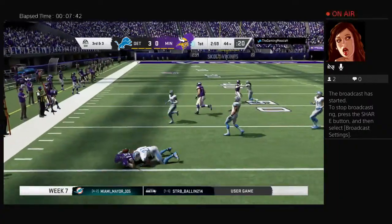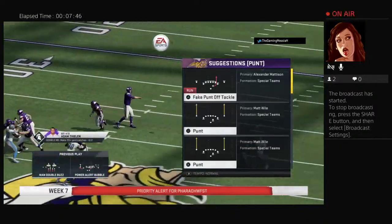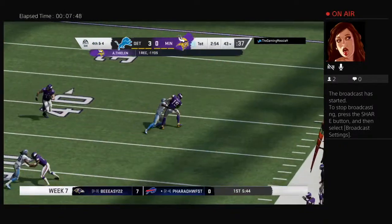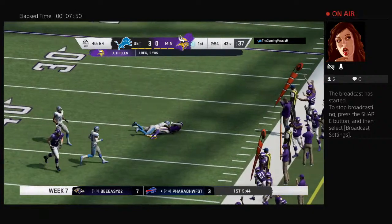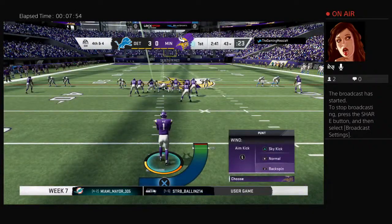That's complete to the receiver, Thielen. And they went the wrong way there. Losing yardage back at the 43-yard line. They threw the screen to the perimeter, but to no benefit at all. Tackled behind the line of scrimmage for a loss of yardage.